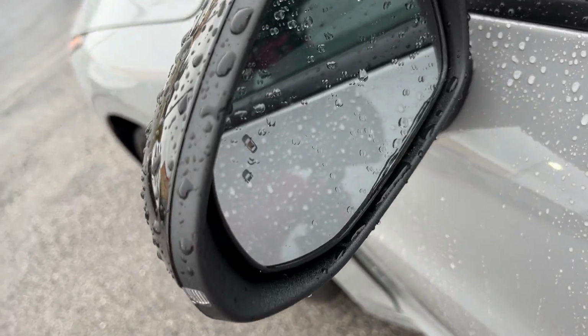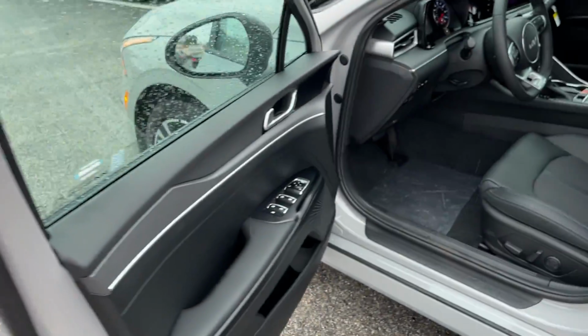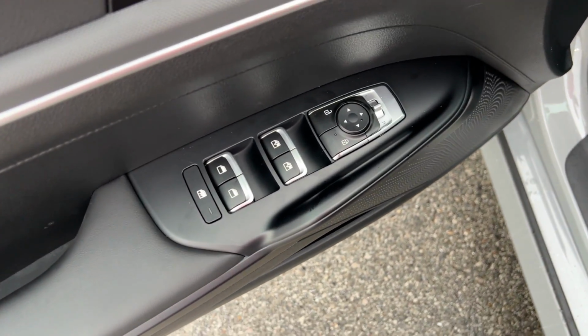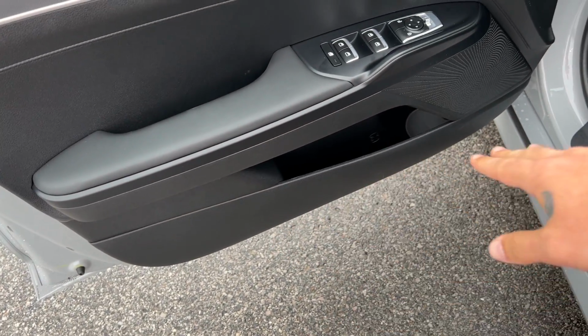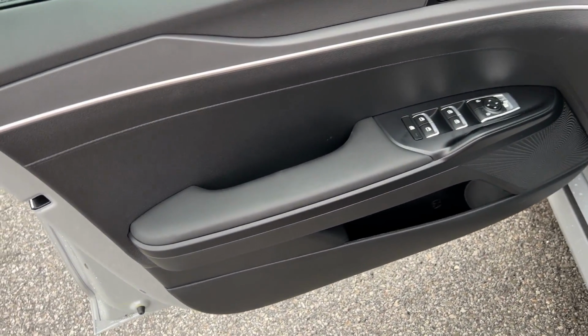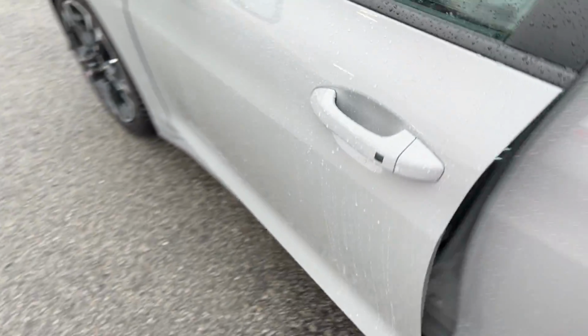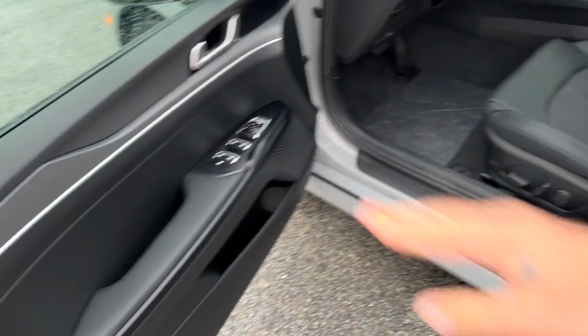There's your blind spot monitors. Those will also provide you with rear cross traffic alerting. On the door, we have power locks, windows, and mirrors. Front two windows will be automatic. We've got a window lock here. Nice storage in the doors with some bottle holders. Nice large door handles too, so you never actually have to touch your paint. You just get the leverage right here, swing it closed. That's right. It's that easy.